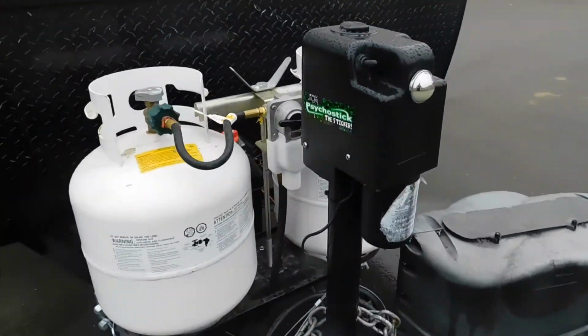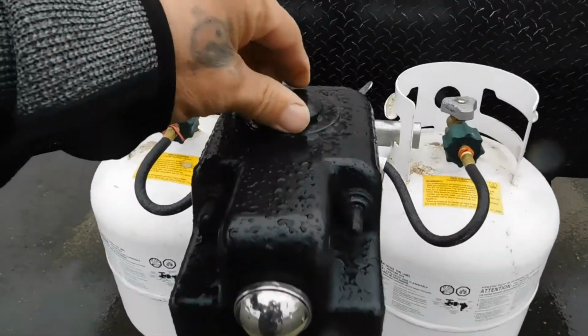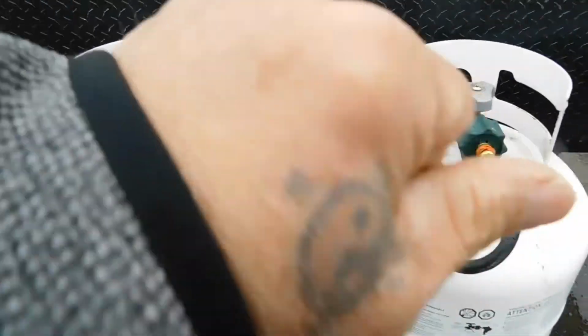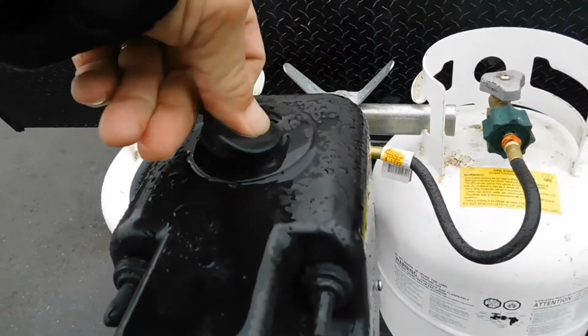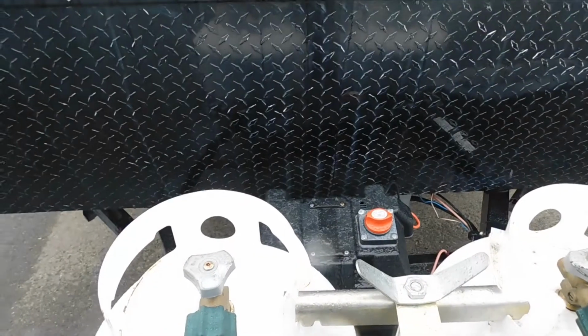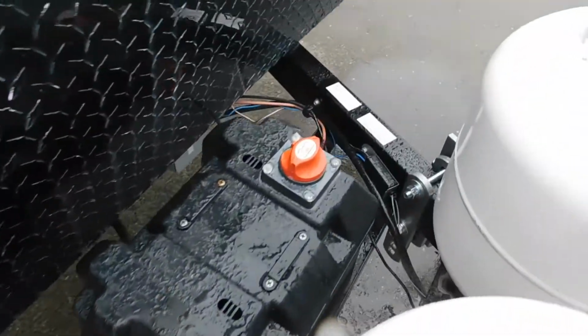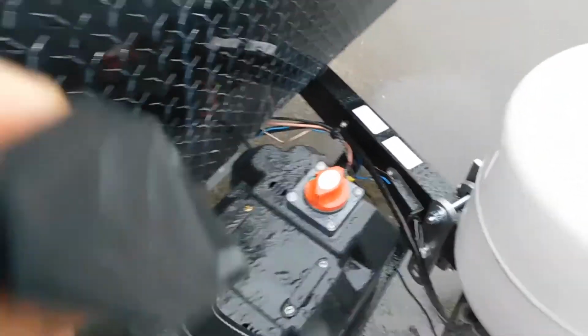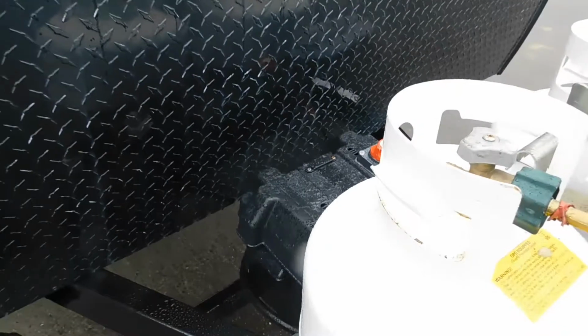Now should you lose power, you do have a manual override underneath here, underneath this rubber stopper, a hand crank to do that. Speaking of power, I like when I arrive at the campsite to check my battery posts. I'm traveling down the road, wiggling things around. Make sure your posts are connected good. Your unit also comes with a battery disconnect, which we'll talk about later when talking about your carbon monoxide detector.